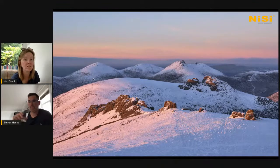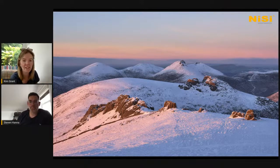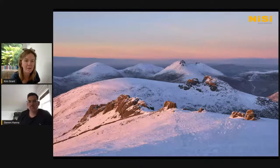And another point as well, it's amazing what a polarizing filter can do. A lot of people are aware that it can remove glare from water and make blue skies bluer, but when you're 90 degrees from the sun, it's amazing how it can bring out the colours in certain areas of your photographs as well, isn't it?